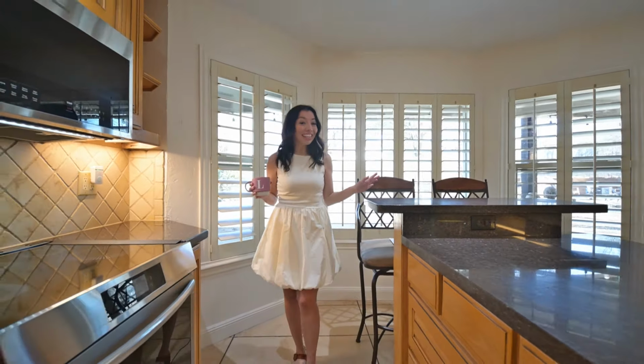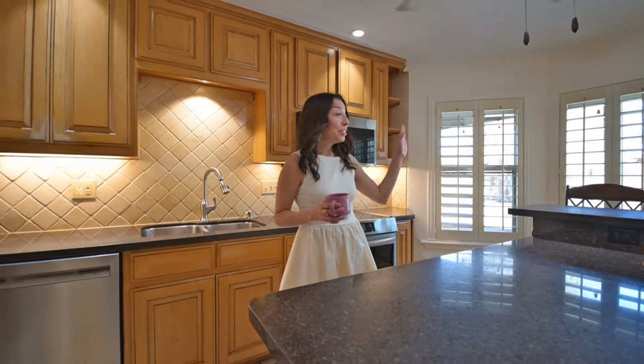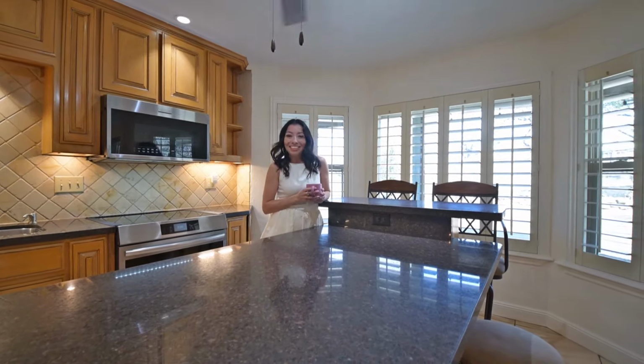Now let's talk kitchen goals, because this one is fully loaded with high-end appliances, beautiful finishes, tall windows that let in lots of light for you to enjoy your morning coffee. It's a dream.